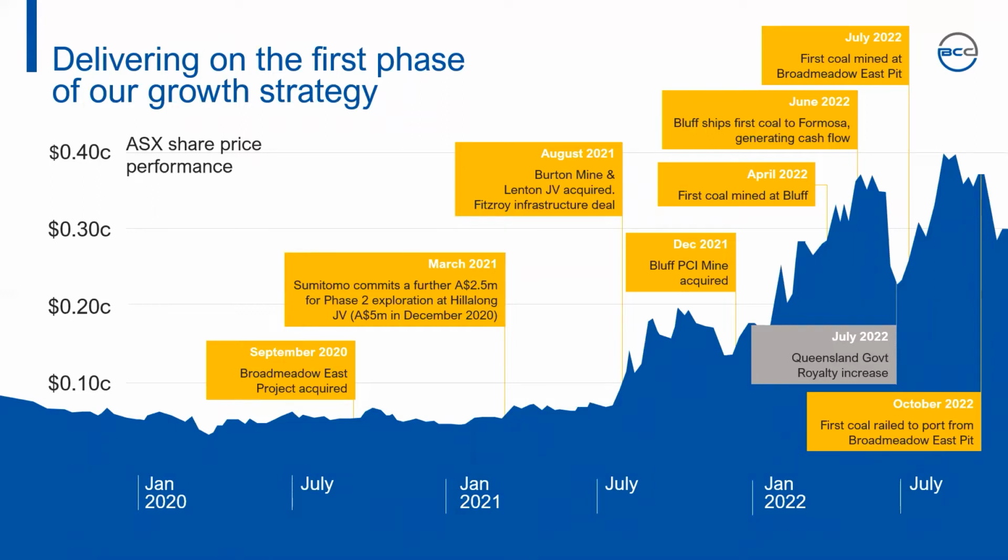So all of those deals were struck at a time in the market when coal prices were down, and they were negotiated at those times. Coal prices started to come up through September last year, and now we're turning them on in a very elevated coal price environment. So we think we bought them well. We haven't overpaid for them, and that's very much our mantra, to try and acquire assets well that make sense for us and are synergistic with our existing operations.